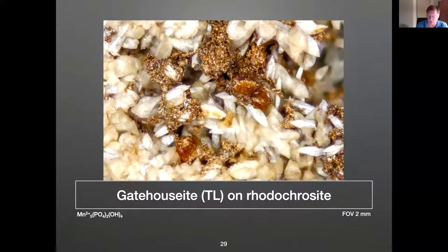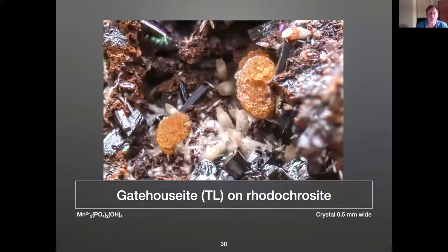Here we have another gatehouseite. This is a bit blurry, friend. That is from the same specimen, and there's a bit of another lighting, so there's some color difference. But what you see are these brownish bulbs. That's gatehouseite, and the matrix is rhodochrosite. I didn't think of that myself, but that's what's on the label. So you can see here already the difficulty in making the difference between rhodochrosite and calcite.